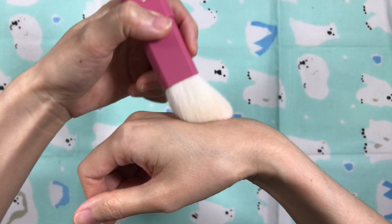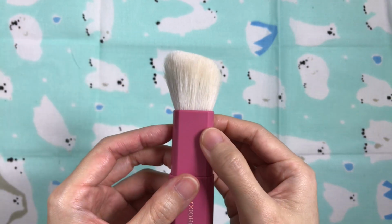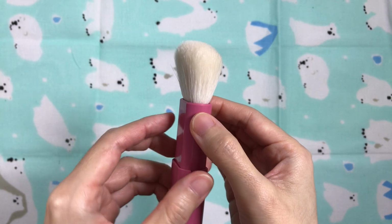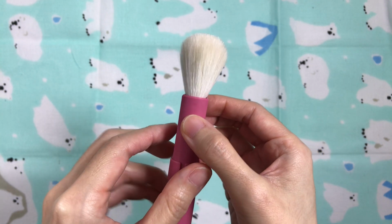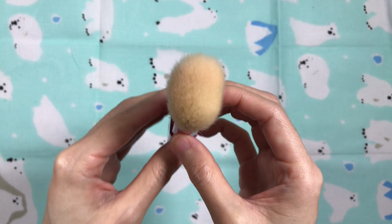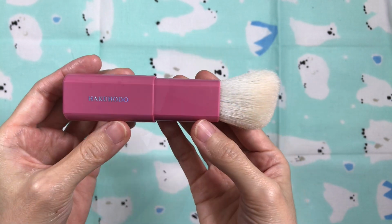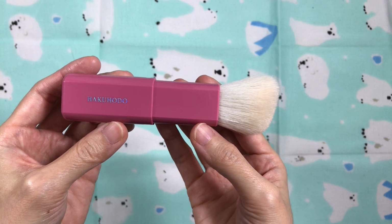You can sweep blush on with it, but I prefer to dot three times across and then blend. I pretty much always travel with it and some other blush brushes to alternate with, but this is a handy little brush due to its compact size and retractable function. Regular blush brushes do give me a nicer finish, but this is a cute one to have and travel with.